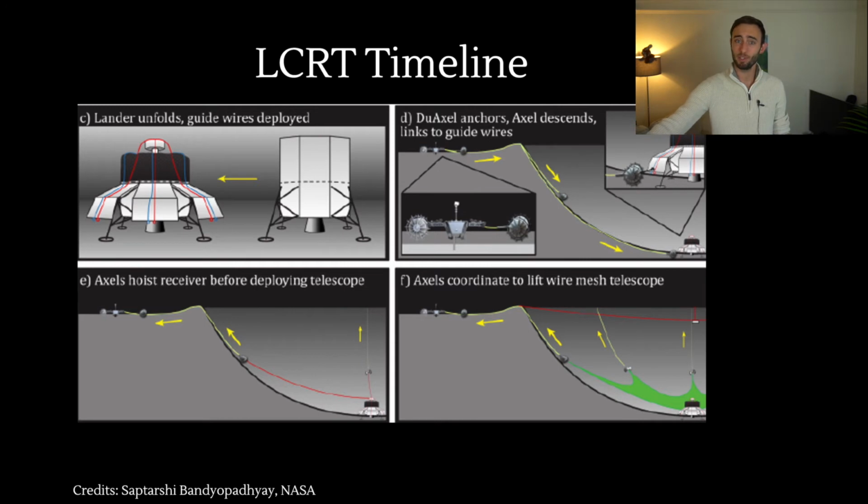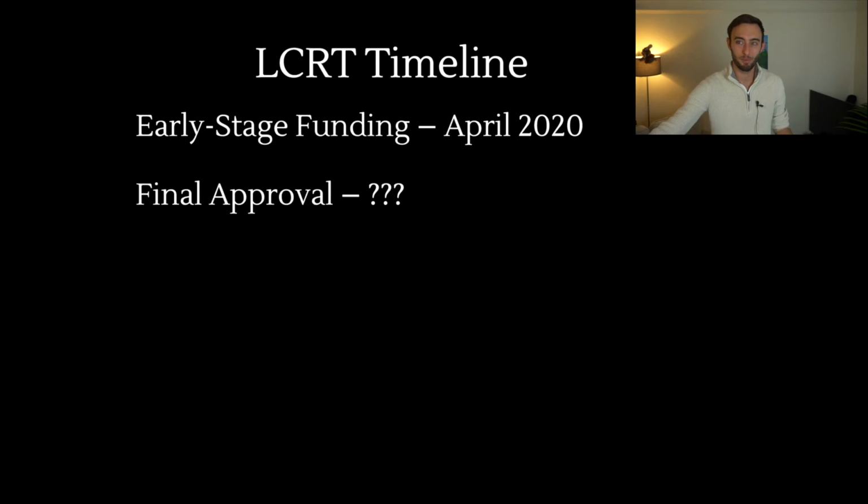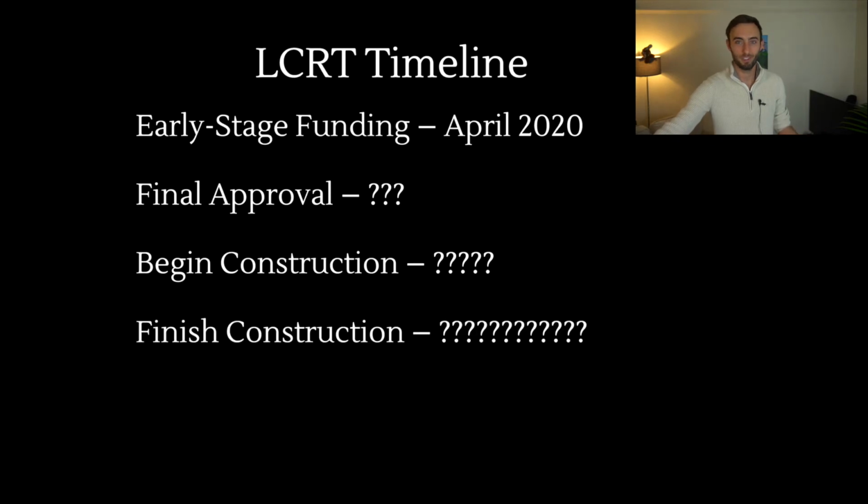When exactly should we expect to see this telescope in action? Well, NASA just received early stage funding for this project back in April of this year. But as for when the project gets fully approved, no idea. And then they would need to begin construction. And then they would need to finish construction. And then maybe, it would finally be ready to begin operations.